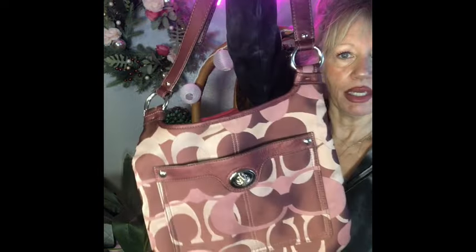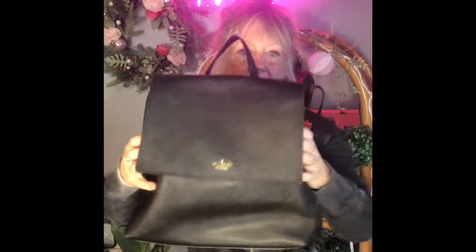Okay, there's your hang tag. Pinks, mauves, just so pretty. Very pretty. All right, I've got a Kate Spade Saffiano leather backpack.